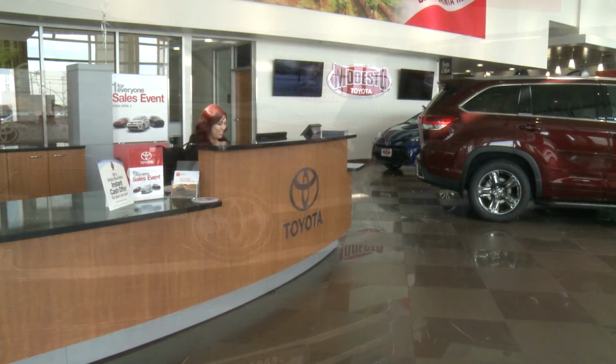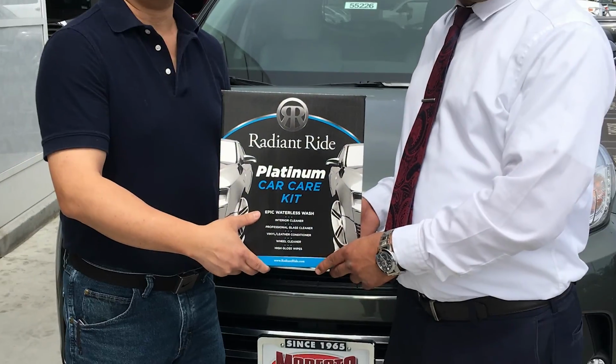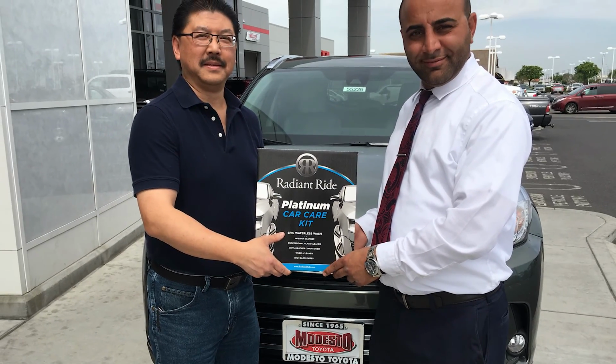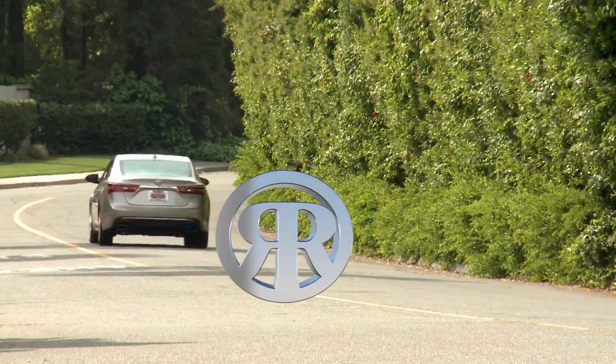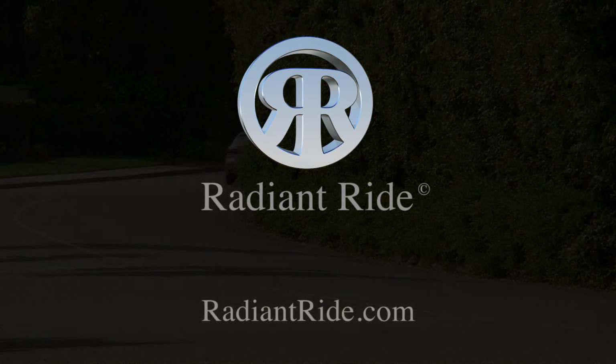So when you're signing the final papers on that beautiful car, make sure you include the Radiant Ride warranty. You'll be happy you did. Add Radiant Ride to your new car lease or purchase and enjoy the convenience and peace of mind it delivers.